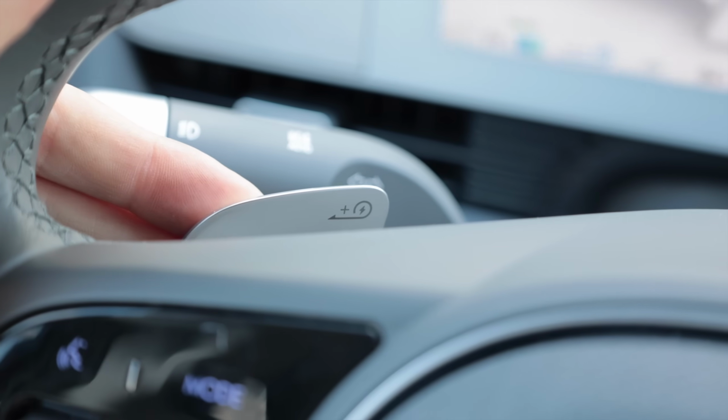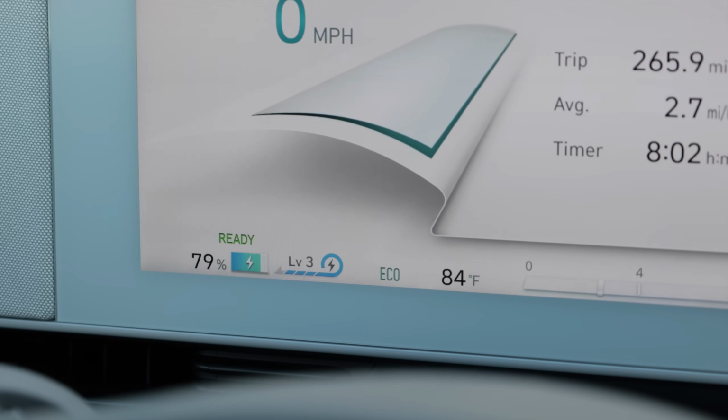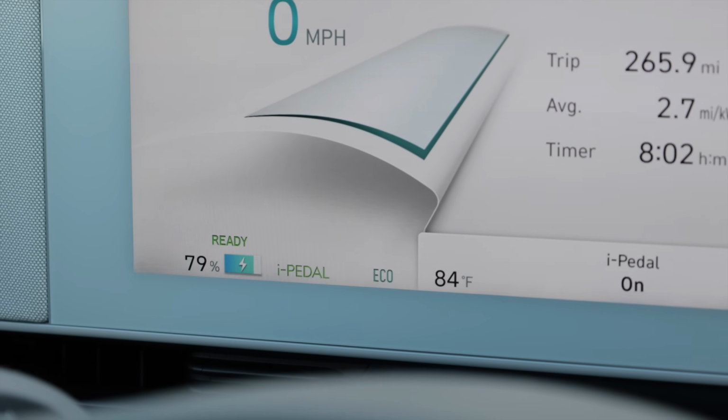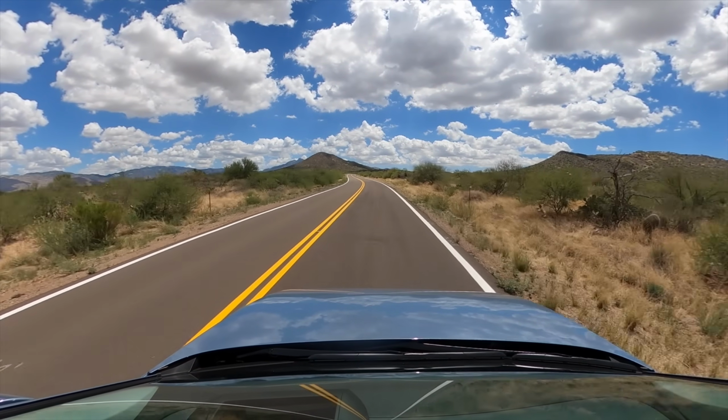I take off, I want to switch my drive mode into Eco, and I'm gonna put my regeneration all the way up to I pedal, which is the one pedal driving mode, and see how this feels. Oh, it's really heavy to depress the accelerator pedal, and it lost the beans. I floored it and it wasn't like a surge of power. Okay, this is definitely an eco mode, that's for sure.